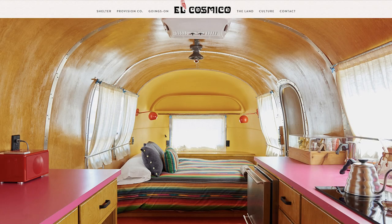And recently, I was traveling with some friends through Texas. I'm going to show you all of this really soon. But we really wanted to hit Marfa, Texas, and we were really having problems finding places to camp there. So we jumped on the Hipcamp app, and we found that there was an RV kind of hotel there in Marfa called El Cosmico, which is so cool.